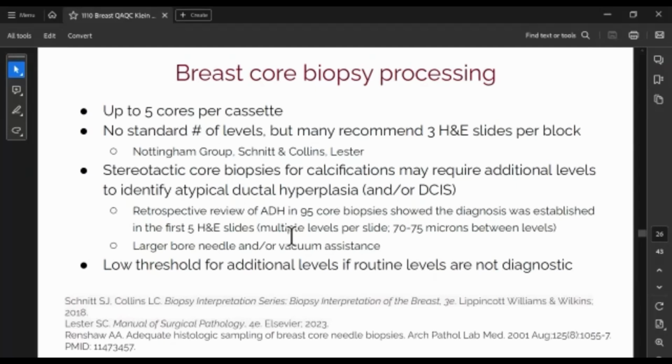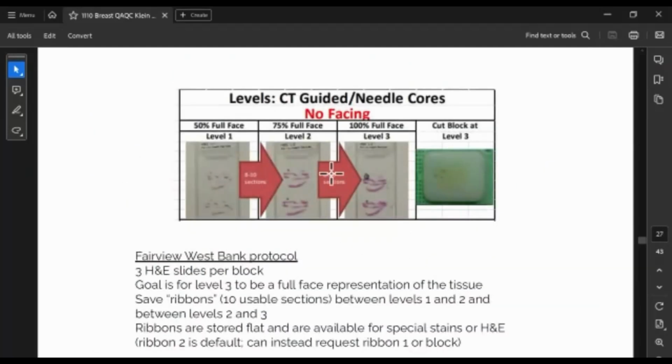In general, you just need to have a low threshold for additional levels if your routine levels are not diagnostic. This is from our Fairview West Bank protocol, and this is how they do core biopsies in general, including breast cores. They routinely make 3 slides from the paraffin embedded tissue. The first is supposed to be about 50% of the full face, 75% for level 2, and 100% is the goal by level 3. In between these levels, they save ribbons. They don't actually make unstained slides. They just crank the microtome and get 10 usable sections, put those flat and store them, and we can use those for immunostains for biomarkers and whatever else we want.